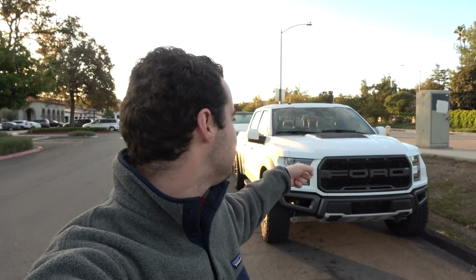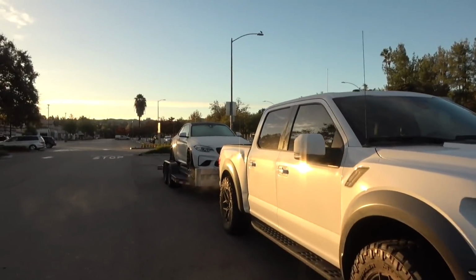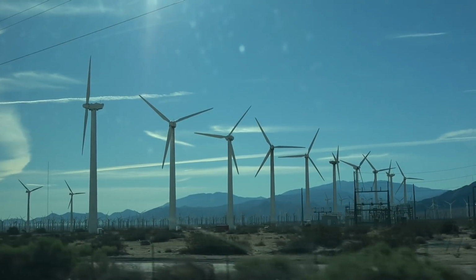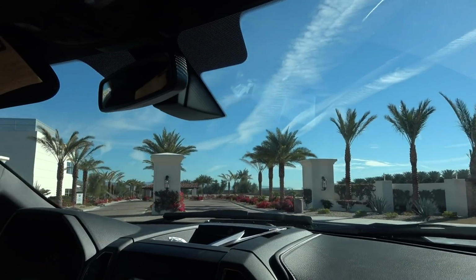Today, we are headed out to Thermal Racetrack for some laps. We've got the Raptor towing the M2. It's pretty cool to see it used not only as an off-road truck, but also to tow Alex's M2. There we go, pulling up to Thermal.